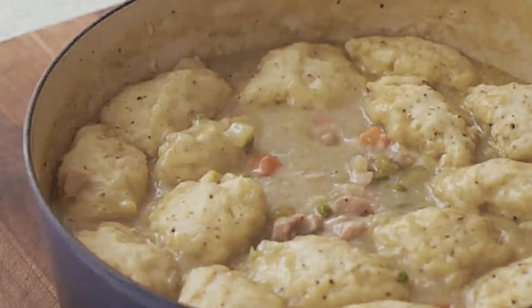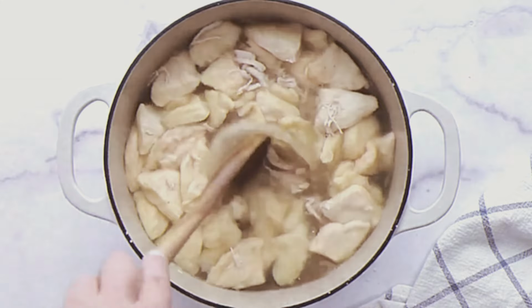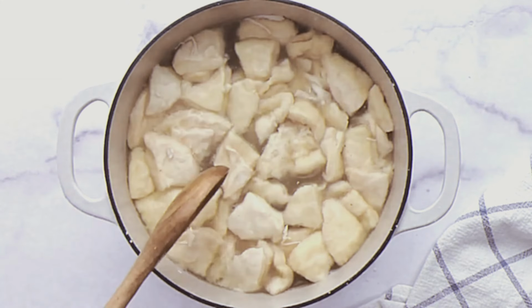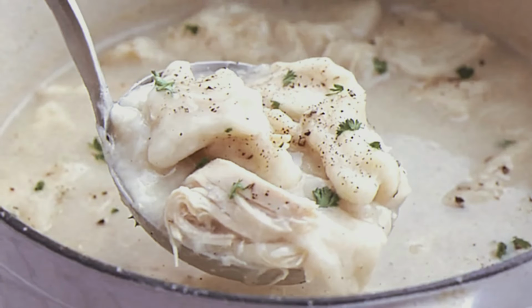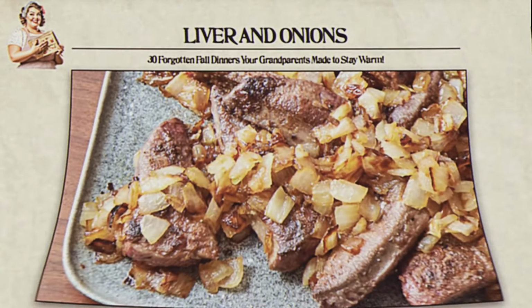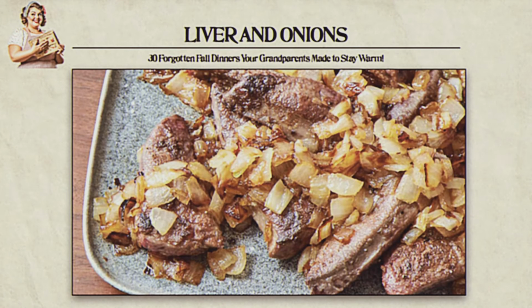Slow down, stretch what you have, and savor the in-between moments. Because sometimes the richest meals are the ones built from scraps and shared stories, not recipes measured in cups, but in care. Liver and onions, the iron-rich lifesaver. Nobody asked for, but everyone ate.